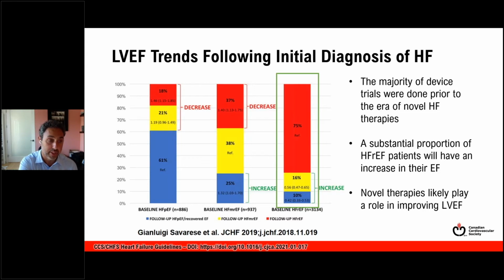One is that in the HFpEF patients, 18% of patients will drop to less than 40%, which would necessitate the need for optimization of heart failure therapies. But if we focus on this green rectangle here on the right side, when we look at patients who are referred to clinics in the Swedish Heart Failure Registry and have a low EF at baseline, about 25% of these patients will improve their LVEF to the mid-range, which is in 16% of patients, and to preserved, which is greater than 50%, in 10% of these patients.